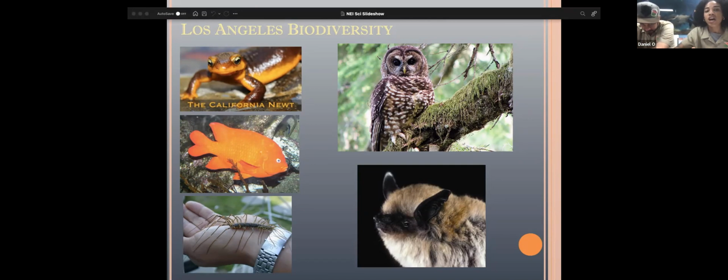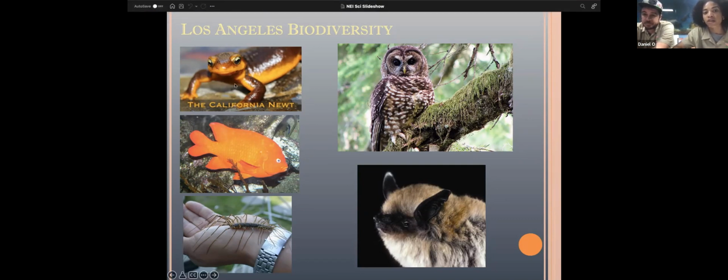And when we bring in introduced animals and introduced species, that can definitely harm them in negative ways and actually decrease their population very quickly. So we wanted to highlight a few native animals that you may see around the California area. This is the California newt. They are one of the only native amphibians here in Southern California.